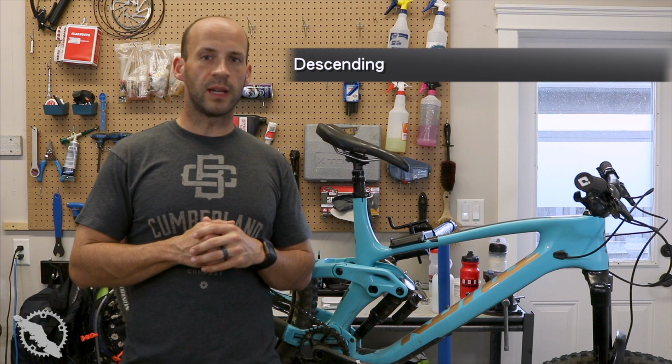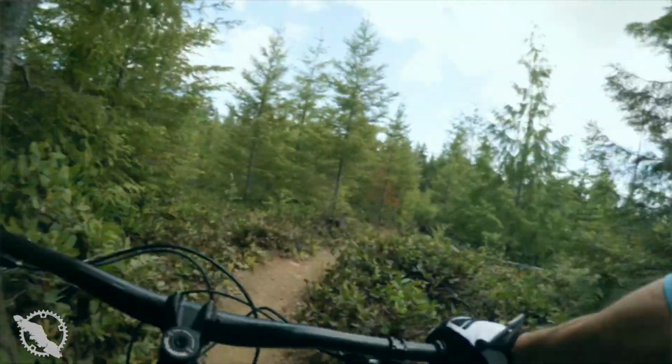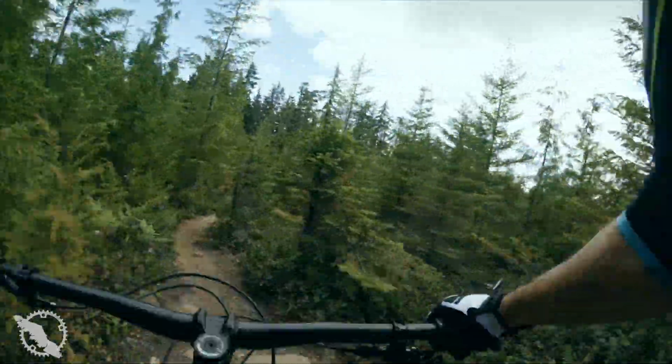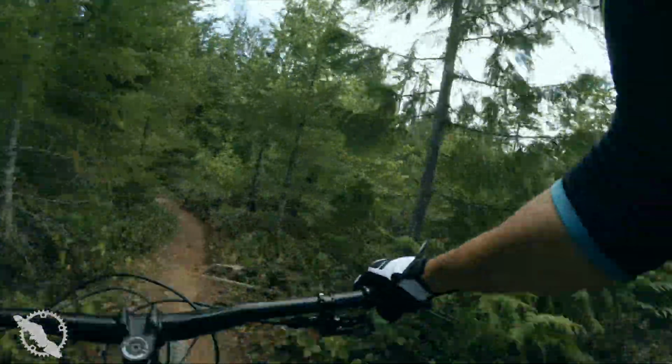When it comes to descending, this bike is quite capable. It has loads of travel, more travel than you're probably ever going to really need in any sort of general descent all mountain type bike.